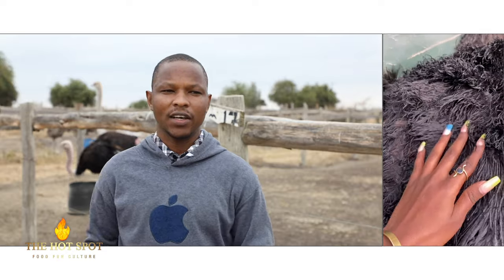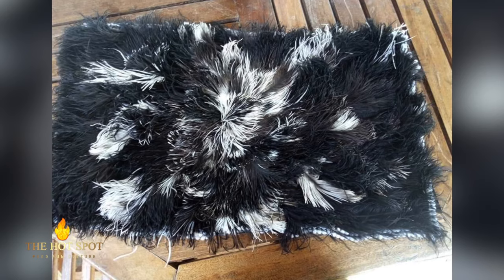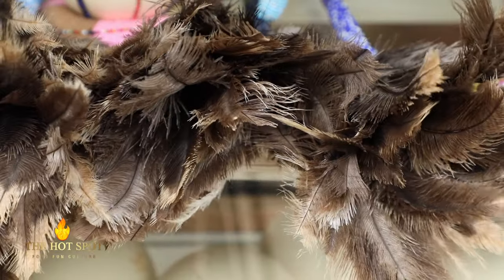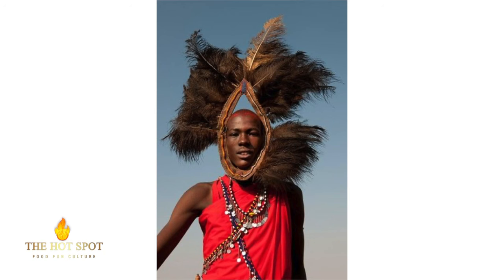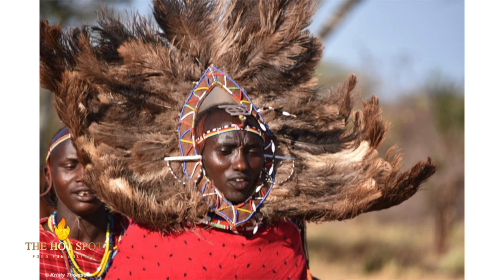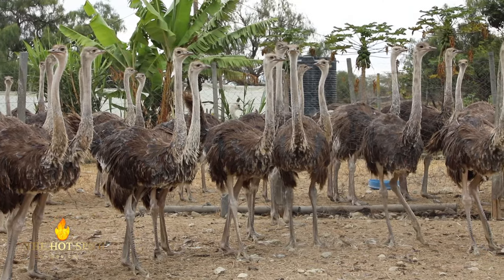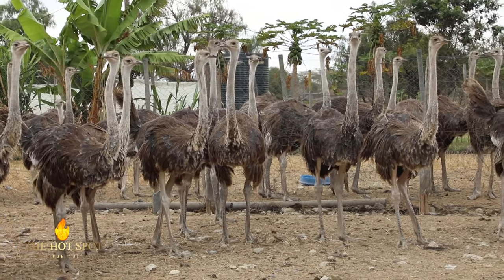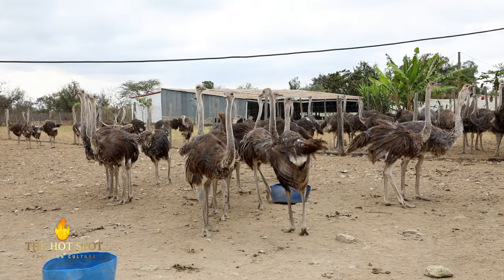The ostriches have very nice feathers. They are used to make mats, ostrich feather mats, ostrich feather dusters, and some communities use ostrich feathers to make traditional hats. Another product from the ostrich is ostrich oil, which is commonly used to treat some common diseases like allergy. It's also used to reduce the effects of TB and those other chronic diseases.